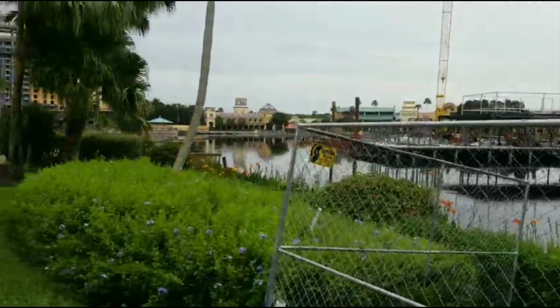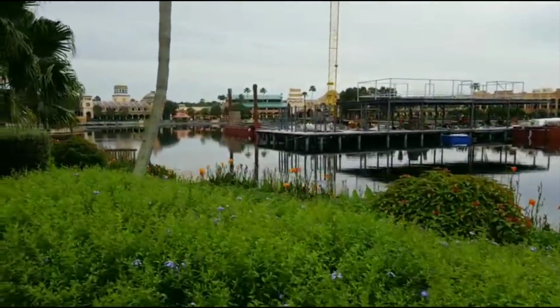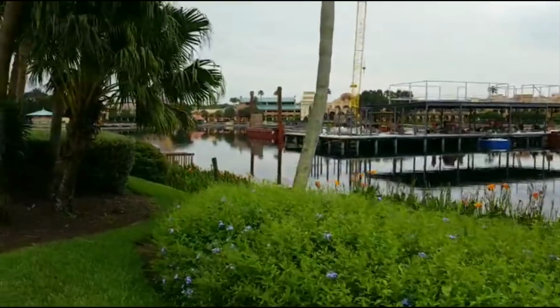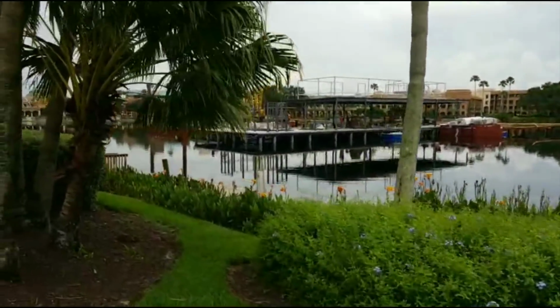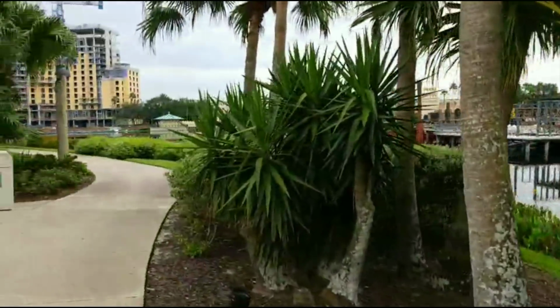If you check out the website, I do have a really cool video that shows everything that's going to be done here. It's got really cool video and concept art and all that stuff as far as what this is going to look like in 2019. So search that up on the website. You can see exactly what they're doing here and what it's going to look like.